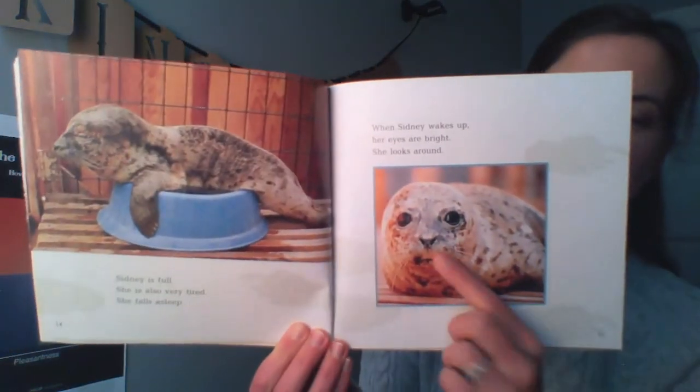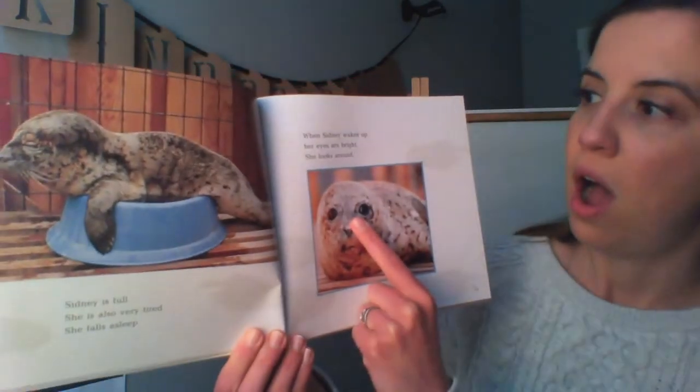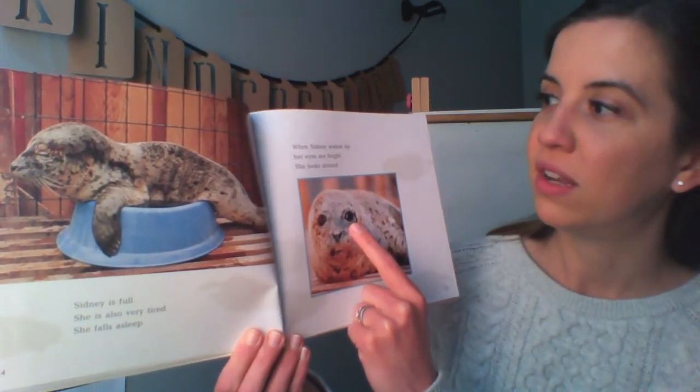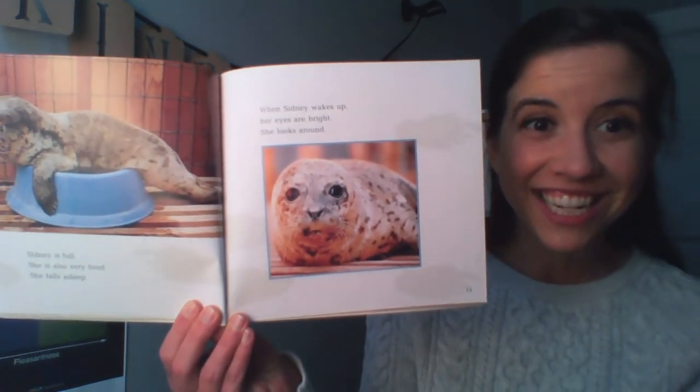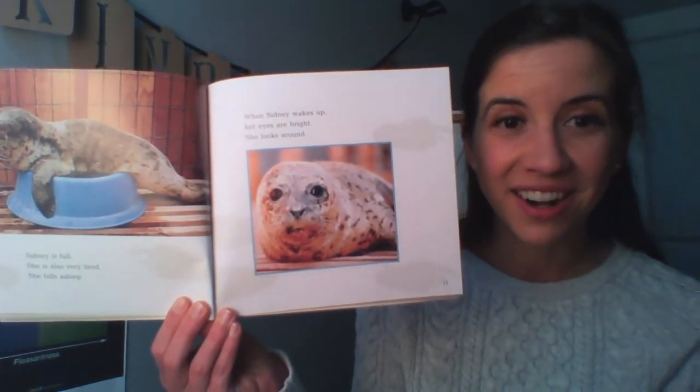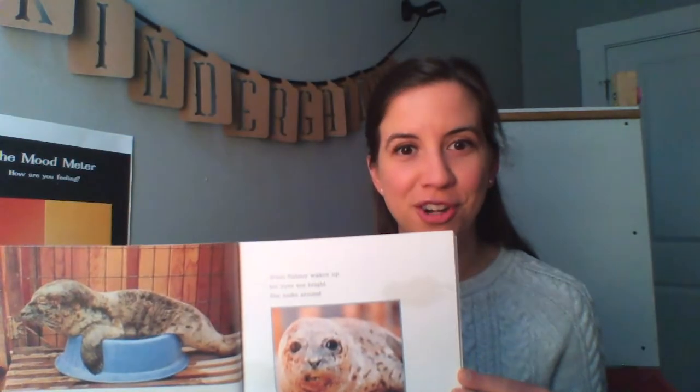And another kindergartner told me that they remembered that the words, her eyes are bright, helped them to learn that Sydney is starting to feel better. Wow. Kindergartners, we're gonna stop reading for today right there because now it's going to be our turn. We just read the first part of this nonfiction book about Sydney, the harbor seal pup. In our next lesson, we'll finish the book. But today, it's time to get started with our own independent reading.